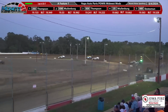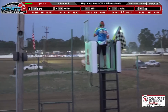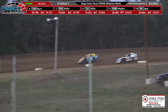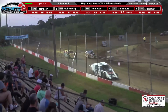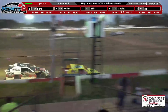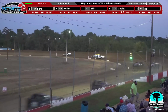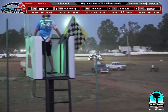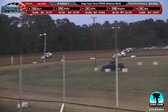Stutzman on the bottom side of Eli Muhlenberg here. Muhlenberg able to motor on past him. Kyle Thompson wins last week, trying to make it 2 in a row. Garrett Thompson finished 2nd last week. He'll move up to 2nd now here on lap number 5.